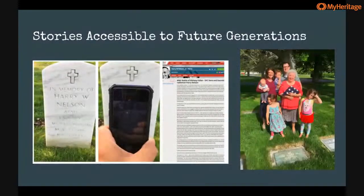What we're really going to end up with is 400,000 stories. Anyone visiting a memorial or a cemetery can scan that, and the story will be right there for a long time into the future. It's something that anybody visiting a cemetery will be able to use.